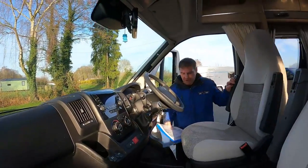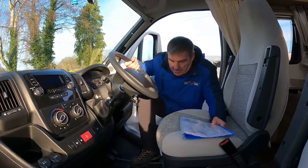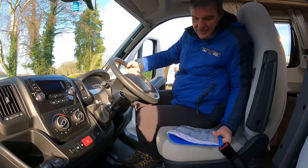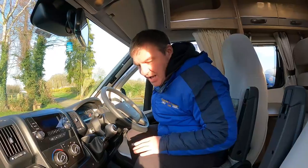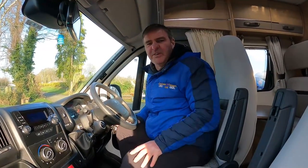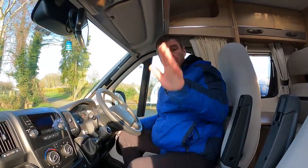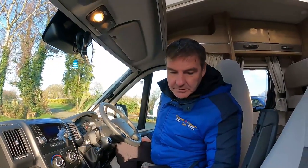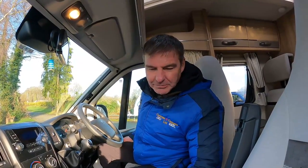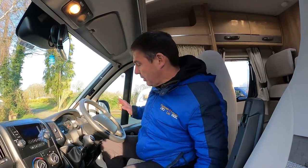I don't think we've told anybody what it is. It's actually a 3-berth with 4 belted seats. Now this one's actually a 19 plate, so this is going to be anywhere 48 to 50, 51. Something along those lines. So we'll get our pricing out because we always forget to do the pricing, don't we? So we're going to have to do it at the start now so we don't forget. It's 2019, done under 3,000 miles. It's a 2-litre diesel, one owner, on the Peugeot Boxer.